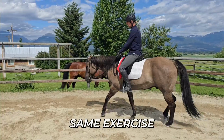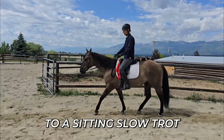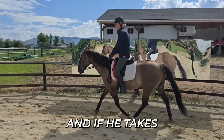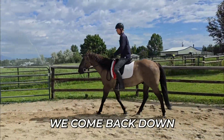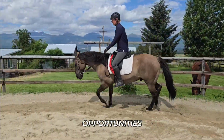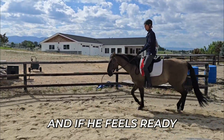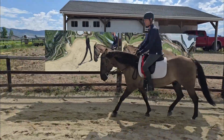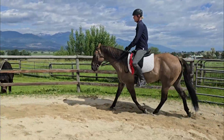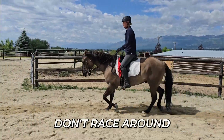We're going to do the same exercise. Into the trot. Slow the trot down to a sitting, slow trot. Start posting and speed the trot up. And if he takes the canter, great. If not, we come back down. So it's always balanced. We're not running into the canter. We're just creating opportunities to canter. Come back, don't race. And if he feels ready, then he'll canter. Come back, don't race. If you're ready for it, then you'll do it on your own. Come back, don't race around.